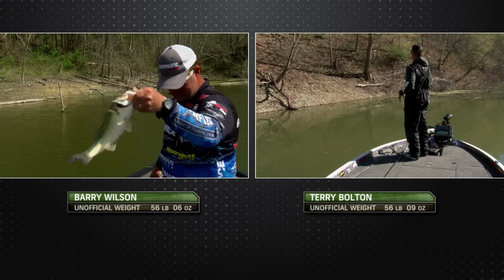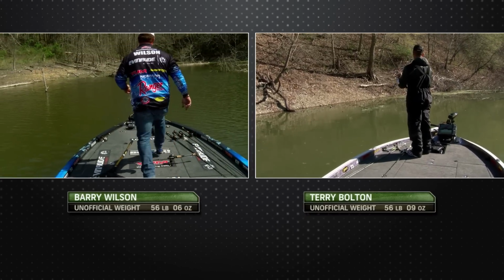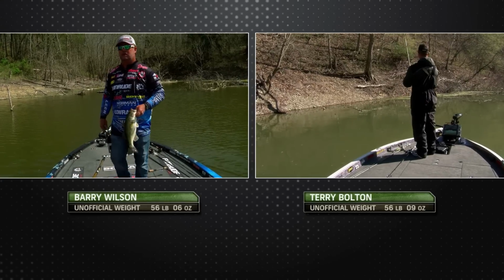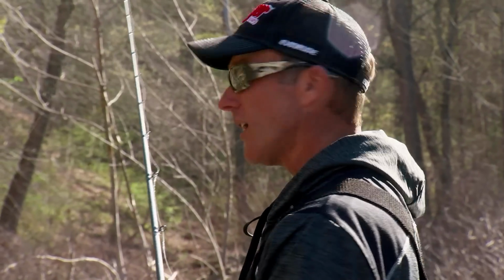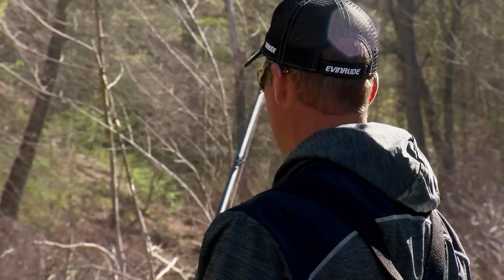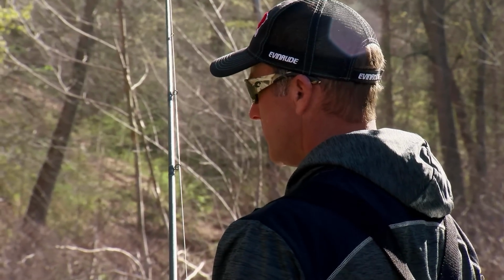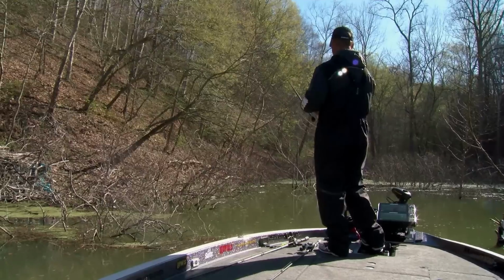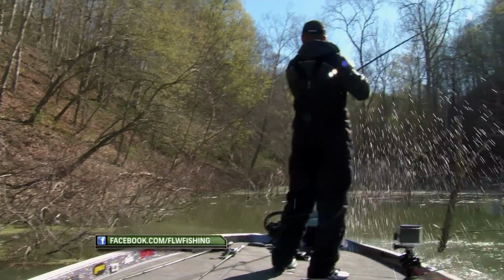We talk about making adjustments. Terry started the tournament with 2 rods on his deck. Now he's increased to 3 rods on his deck. So here we've seen him break out a flipping stick. You know, it's really dead flat calm right now, and of course that makes my spinnerbait bite a little tougher. And I decided to come in here and get back in this creek and flip a little bit just to see. I say that's a good job, Terry.